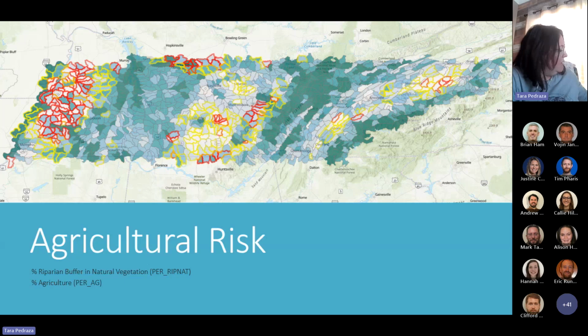The other major factor that I knew was brewing, from that initial look at that map of the riparian zones and how healthy they were, how naturally vegetated they were, was agricultural risk. The Forests to Faucets database had a wonderful layer that was percent agriculture by HUC 12 as well. So I could go through and see those areas that were the highest agricultural use lands. If you remember correctly, I think the Dunbar Cave was like 23% agriculture. So that was on the lower end. Some of these HUC 12s with the red outlines were upwards of like 85%, 90% agricultural.